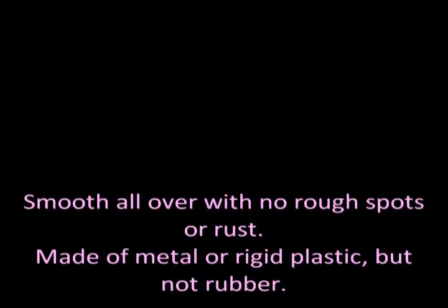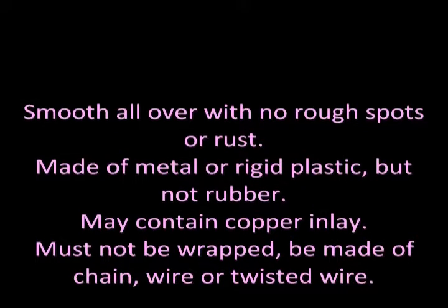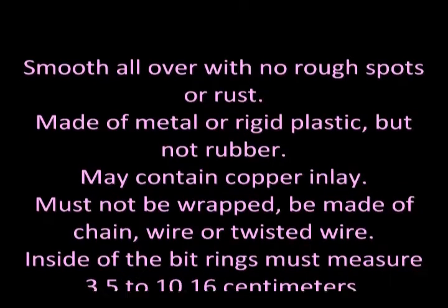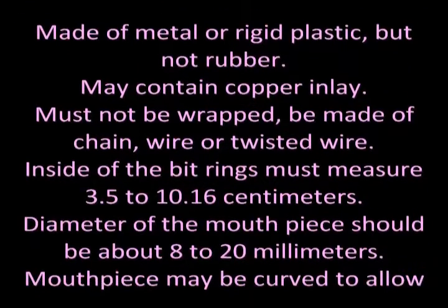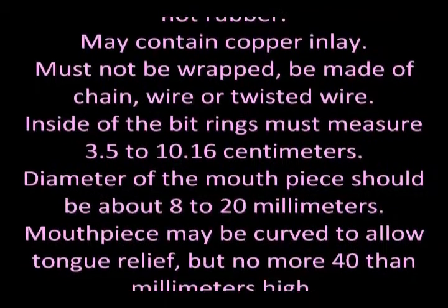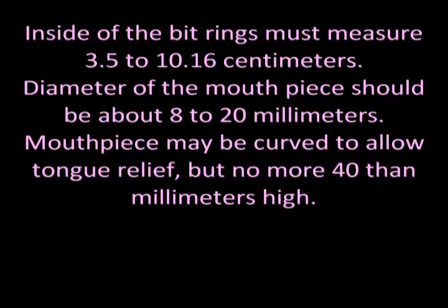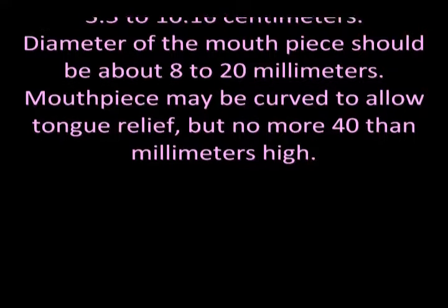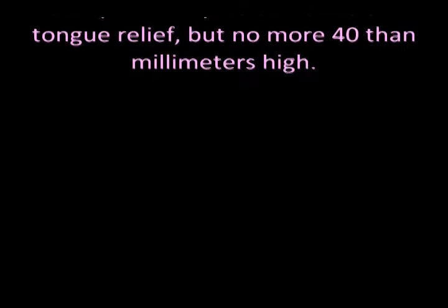Bits must be smooth all over with no rough spots or rust. Made of metal or rigid plastic, but not rubber. May contain copper inlay. Must not be wrapped, or be made of chain, wire or twisted wire. Inside of the bit rings must measure 3.5 to 10.16 centimeters. Diameter of the mouthpiece should be about 8 to 20 millimeters. Mouthpiece may be curved to allow tongue relief, but no more than 40 millimeters high.